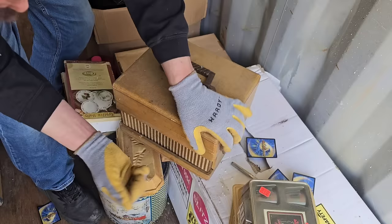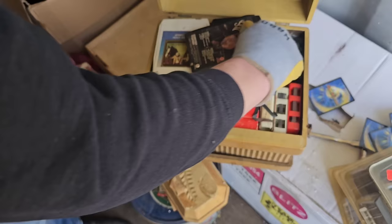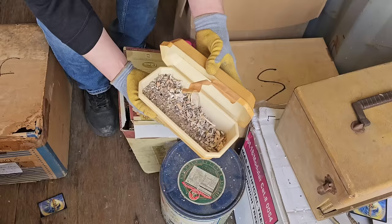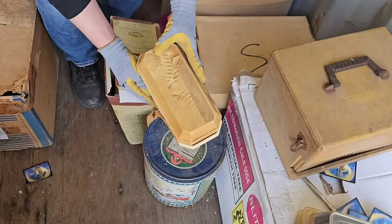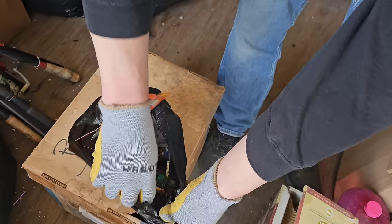Oh my gosh. Eight tracks. Elvis. Love me tender, love me true. I'm in love with you. Plates? Yeah, plates, brand new. Ashes. Must be an animal. Matchbox. Brand new. Oh, yeah. A whole bag full of them.